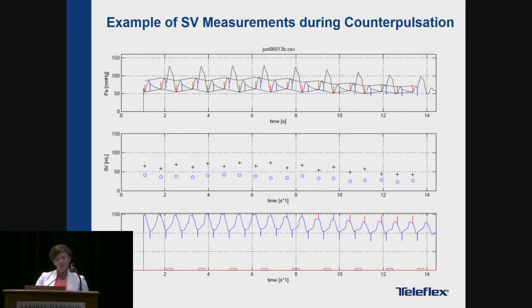The third graph shows the left ventricular volume change measured by the conductance catheter. The red marker indicates the beginning of systolic ejection, and the blue marker the end of systolic ejection. Remember again, LV volume is the inverse of aortic pressure. So this measurement is used to determine the measured stroke volume for comparison to the stroke volume calculated by the algorithm.